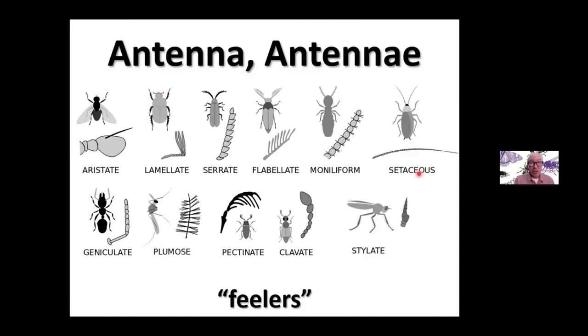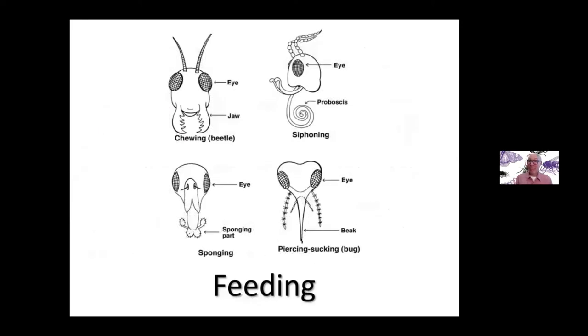If you're going to fly and you're very, very small, you might need to have some way of gauging the wind speed. So the antenna, extensions of insects' heads that allow for all kinds of environmental clues or cues to be received and processed by the little insect brain. Also on the head is where feeding starts.